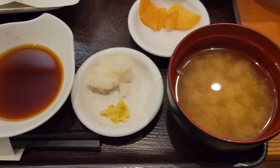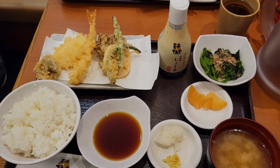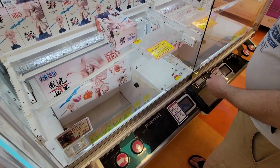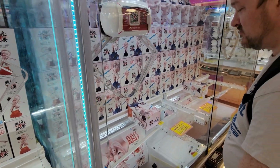This was the night we had tempura, and it was delicious. I believe this is the only time I attempted one of the claw games. I'm really glad I did not win because I do not think I would have had room to pack this in my suitcase with everything else I brought.